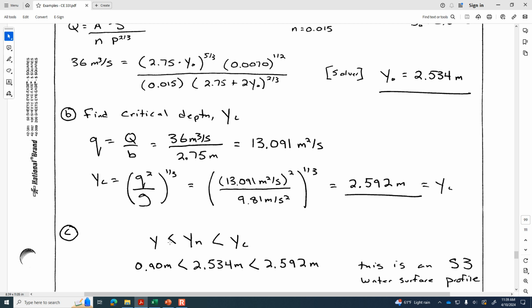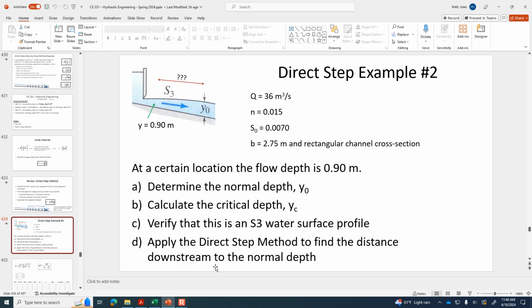So you can see here this statement that the flow depth is less than the normal depth, which is less than the critical depth. That confirms it's an S3 profile. So S means that you've got a steep slope. Anytime the normal depth is less than the critical depth, that tells you you've got supercritical flow, and therefore the slope is steep. So we get S by this. And then the 3 part of it comes from being in zone 3. The given flow depth of 0.9 is beneath both normal and critical, and that's zone 3. So S3 profile confirmed. So any questions so far on the setup of this problem, direct step method?